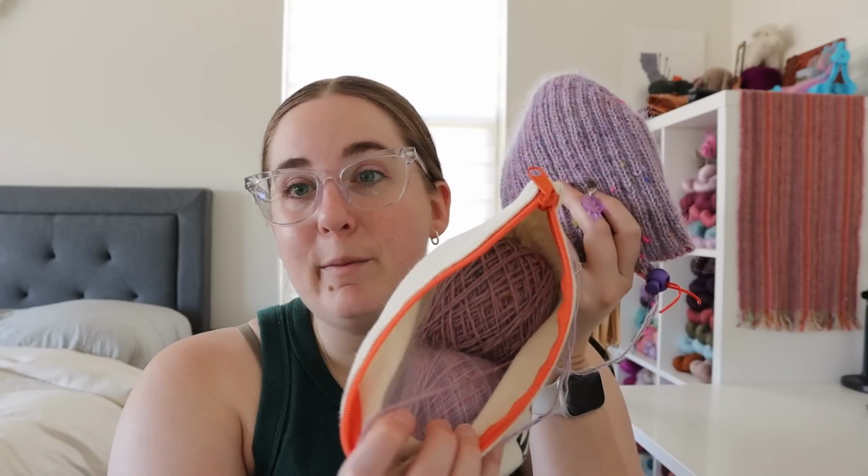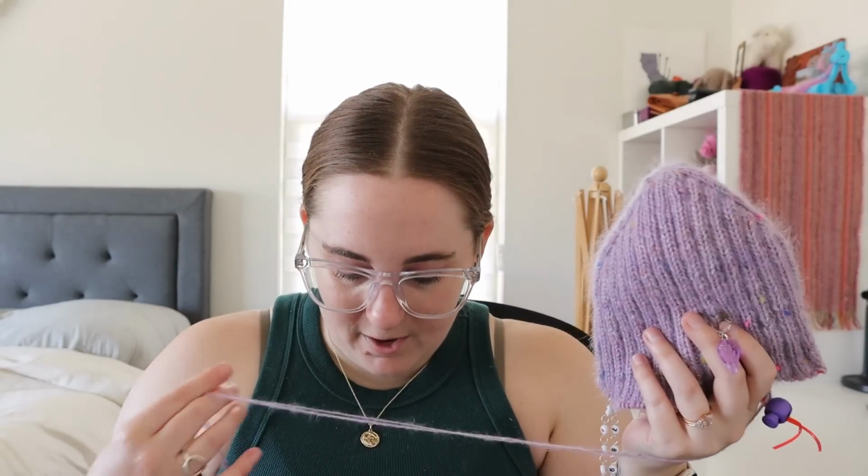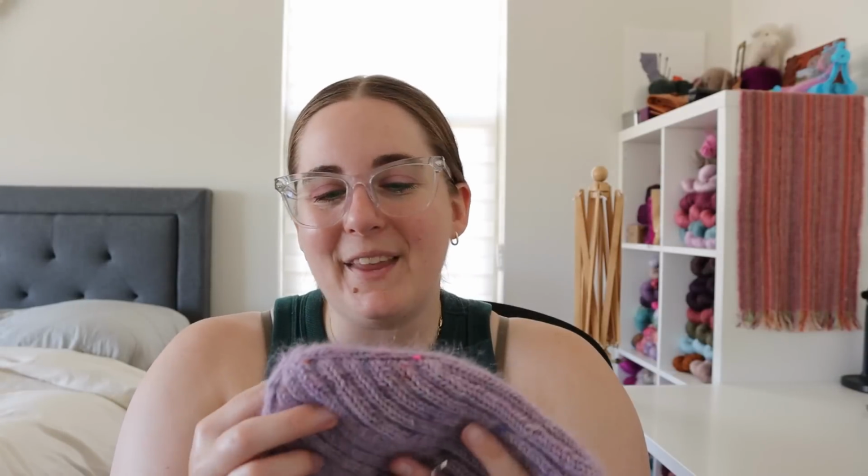I think this would be a really great project for travel knitting. It's relatively small. The only thing I would say is it does use 2 skeins, this DK weight yarn plus a mohair. So if you're worried about managing 2 balls of yarn at once while traveling, maybe putting them in a pouch, zipping it closed a little bit so that they don't fly all over the place, would be the one thing to think about.